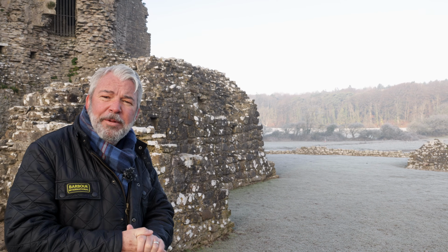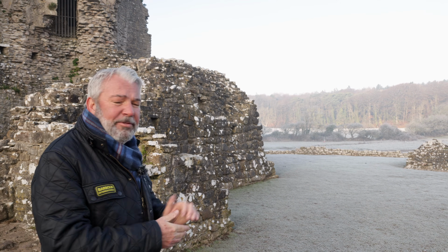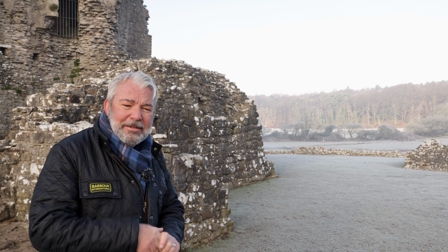So the practical stuff. Ogmore Castle is only a few miles from Bridgend town centre. It's got a small car park, which is free, but be careful, it does flood on high tides. And the castle is free to enter, and it's open all year round as well. Like many castles in Wales, it's managed by Cadw, which is the Welsh government agency in charge of looking after many historic sites. So that's Ogmore Castle.